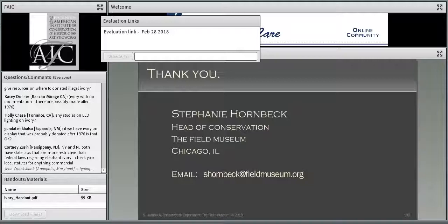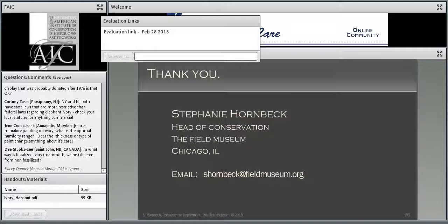Is there information on conserving mammoth and walrus ivory? That's in the CCI, isn't it? The two resources I listed, MCI and CCI note, would apply also to mammoth and walrus. All of the natural ivories are very similar in composition. Those are just basic guidelines. When you're faced with something like mammoth, it can have much more significant cracking and loss just from the age of the raw material and the loss of the collagen component. So that's something to be aware of, although I have seen quite well-preserved mammoth examples.